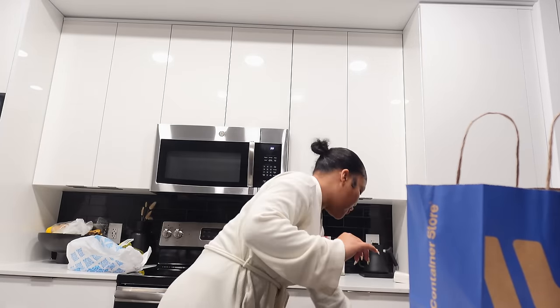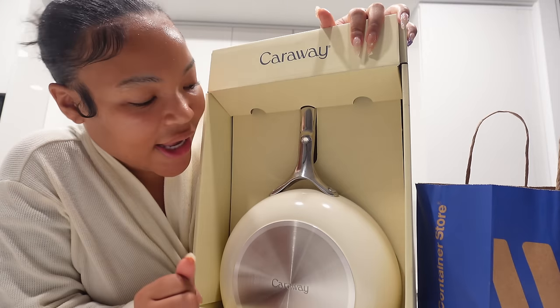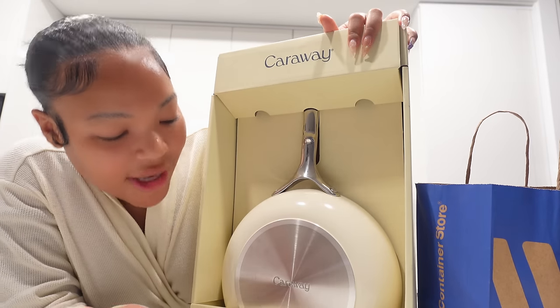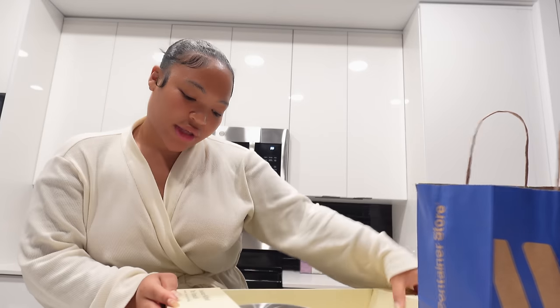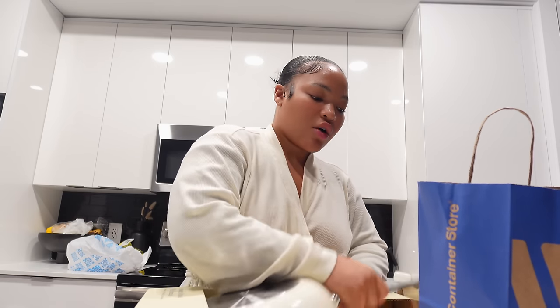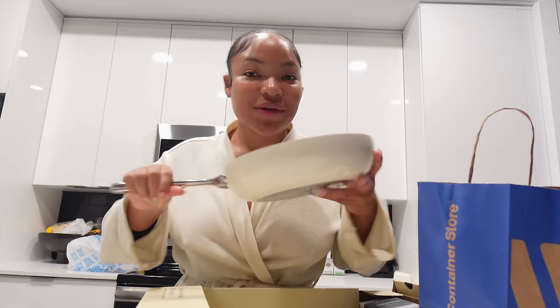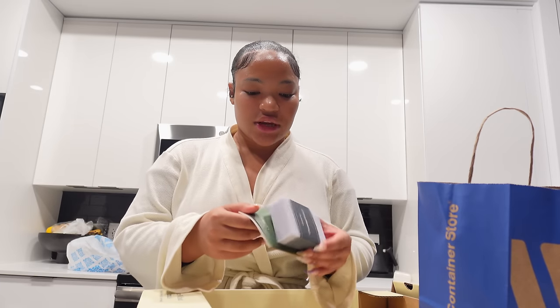So first thing I got was a new pan, and this is a Caraway pan. I've heard really good things about this, and this is cookware without chemicals: non-toxic, non-stick, eco-friendly. And I've just been needing a new frying pan to cook on, so I'm super excited about this little baby. And she's pretty big. Oh, it comes with a cleaning eraser.